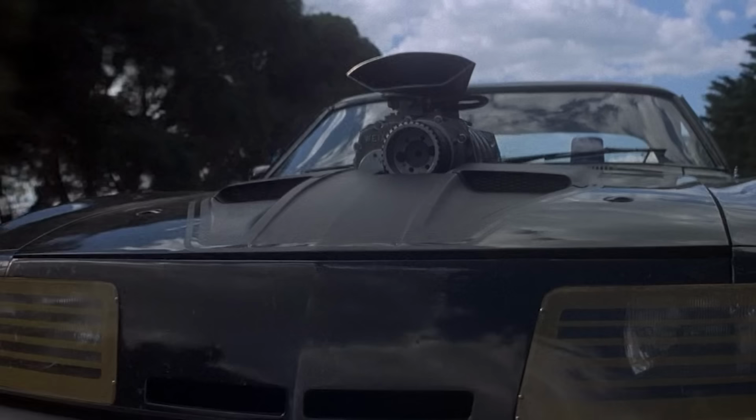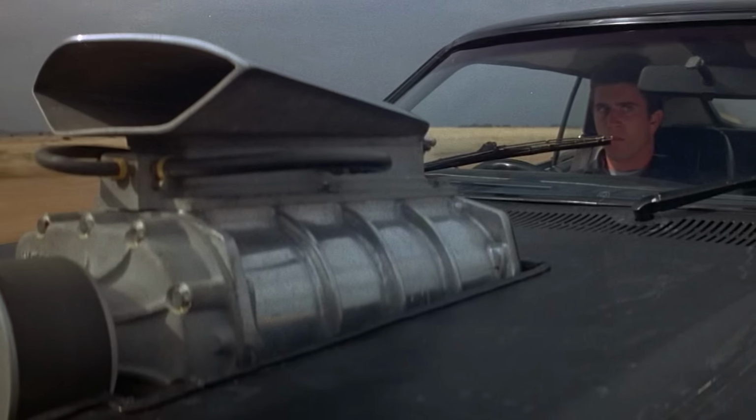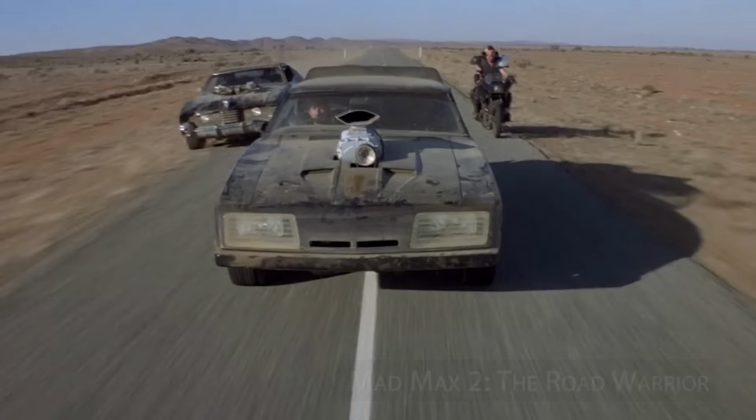The centerpiece is Max's V8 Interceptor, a modified Ford Falcon with a supercharged engine, though the supercharger was purely cosmetic for filming purposes. The iconic car returned in The Road Warrior with ruggedized upgrades and massive exterior fuel tanks.